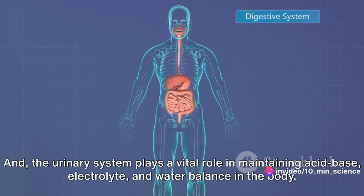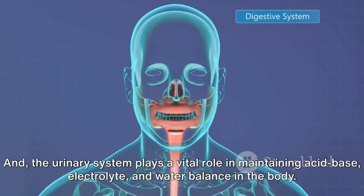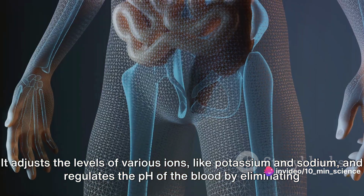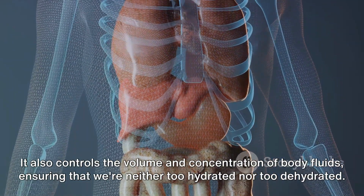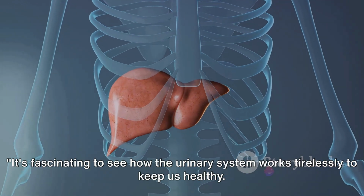And the urinary system plays a vital role in maintaining acid-base, electrolyte, and water balance in the body. It adjusts the levels of various ions, like potassium and sodium, and regulates the pH of the blood by eliminating hydrogen ions and reabsorbing bicarbonate ions. It also controls the volume and concentration of body fluids, ensuring that we're neither too hydrated nor too dehydrated.